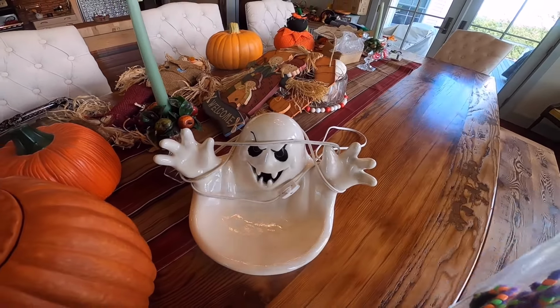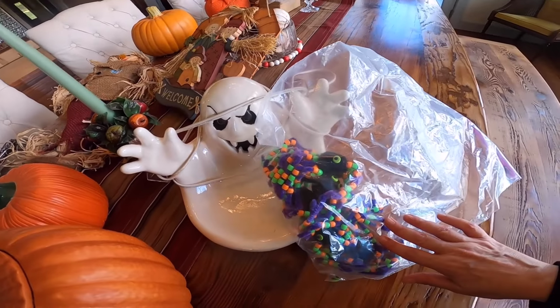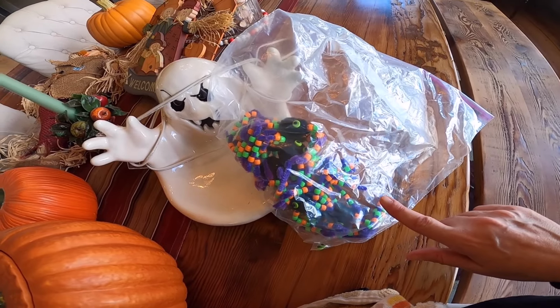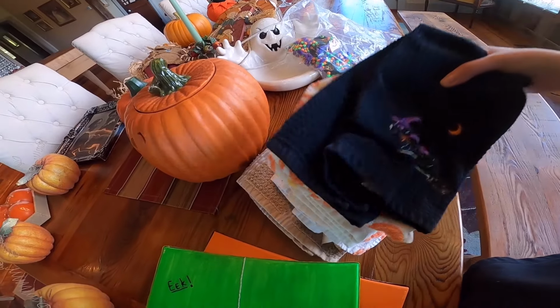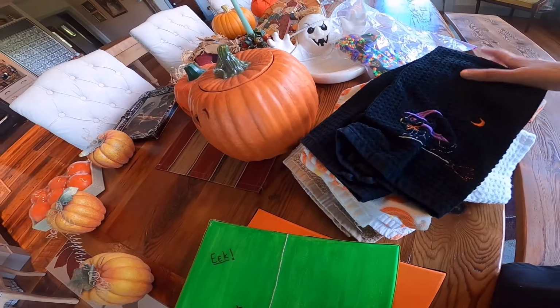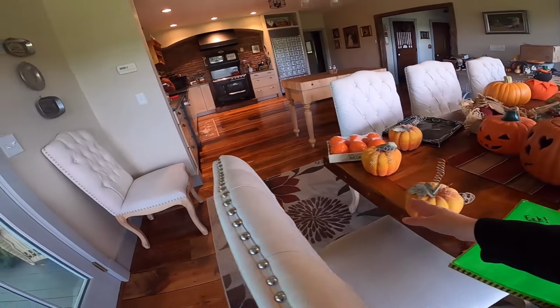About 7 or 8 years ago, I got a kit to make these little spiders, and I put them on my crystal in my dining room. I'll show you that. This is all of my old Halloween and Thanksgiving kitchen towels. So those are not new.